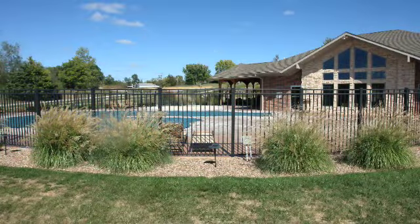The Cascades does offer amenities such as a community pool, community area, and lake privileges. This home boasts all kinds of amenities, so please come inside. I'm dying to show it to you.